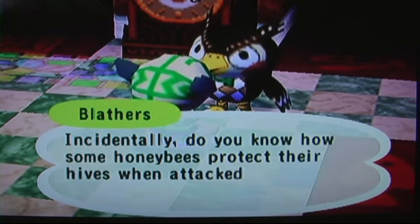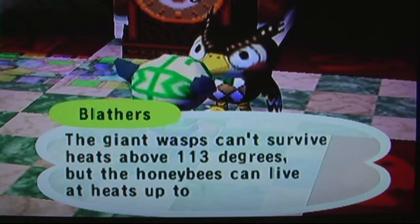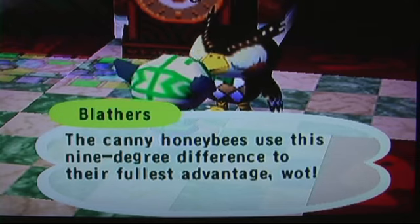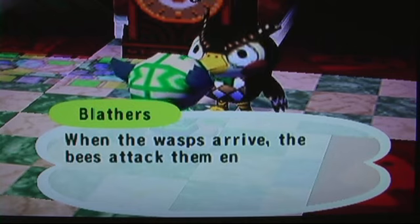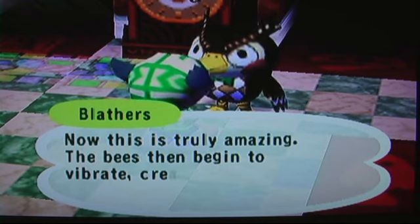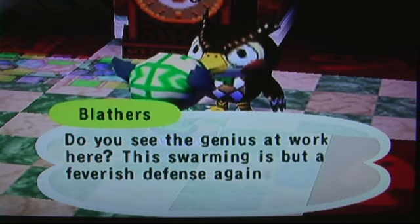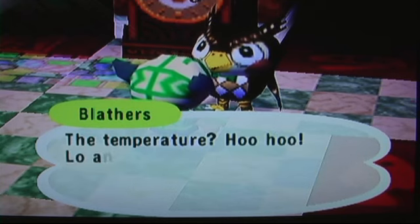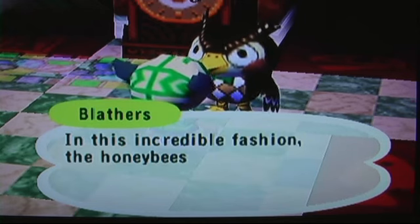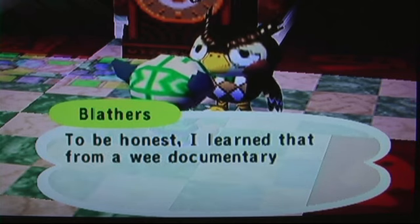Yeah, I know, right? Incidentally, you know how some honeybees protect their hives when attacked by giant wasps. The giant wasps can't survive heats above 113 degrees, but the honeybees can live in the heat of 122 degrees. The bees use this 9-degree difference to their fullest advantage. And when the wasps arrive, the bees attack, and a single wasp may be swarmed by 500 bees. Now, this is truly amazing. The bees begin to vibrate, creating a vibrating cocoon of suffocating heat. The temperature, lo and behold, reaches 120, just below the bees' own threshold of survival. This is incredible. Honeybees literally lay their lives on the line to protect a hive.